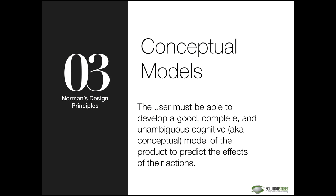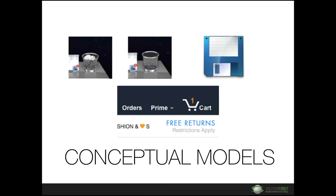Okay. Next. Conceptual models. The user must be able to develop a good, complete, and unambiguous cognitive conceptual model of the product, to predict the effects of their actions. These are just simple things like icons. You know, the trash bin. As a user, a real trash bin is something you throw things into.